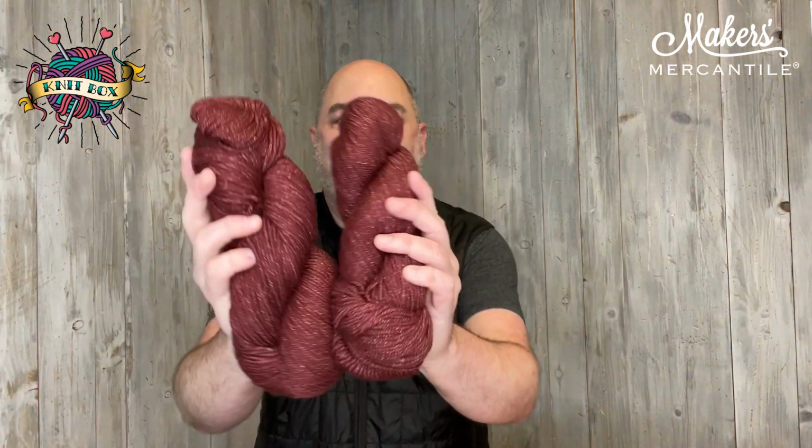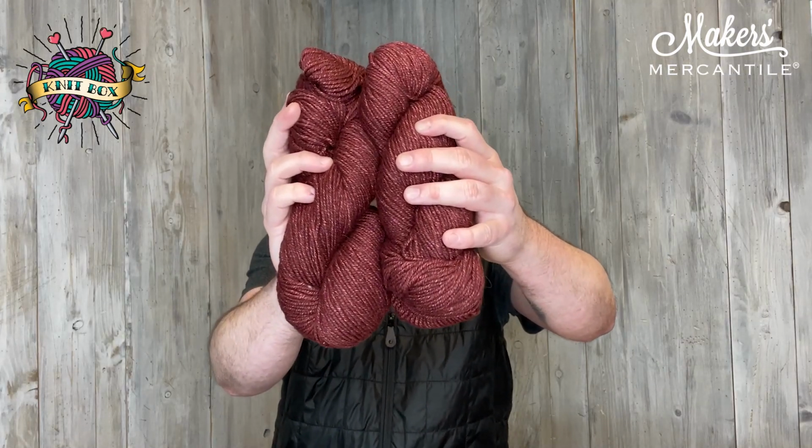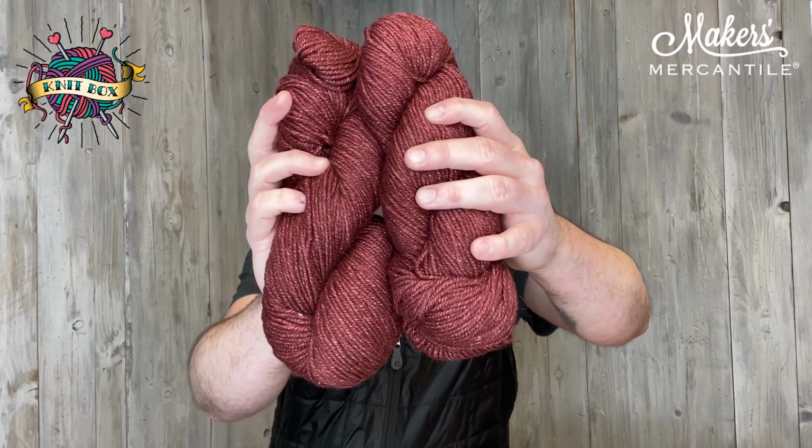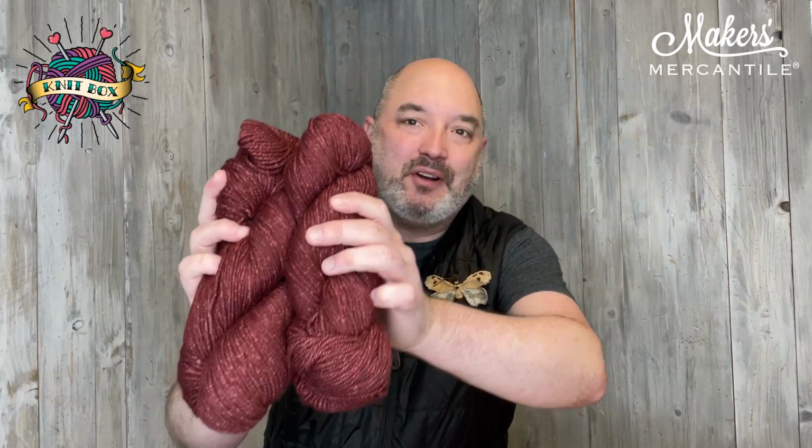And here's another one. So you're getting two giant hanks of yarn, and this is 40% baby alpaca, 40% fine merino, and 20% mulberry silk. And there's 183 yards, I think, in each hank. So that's a lot of yarn that you're getting. Yay, congratulations. Super soft, wonderful stuff. Great stitch definition.